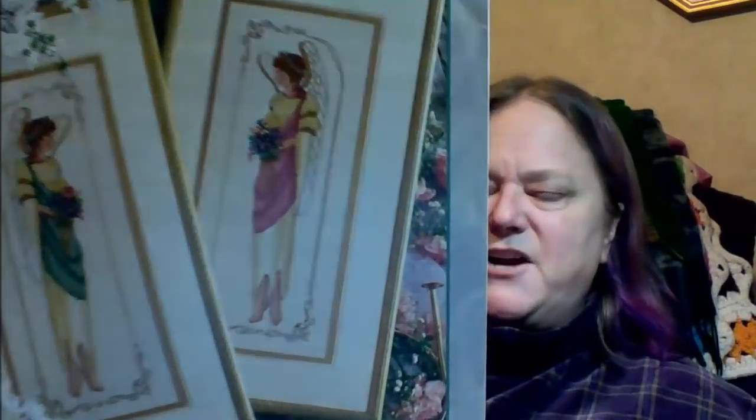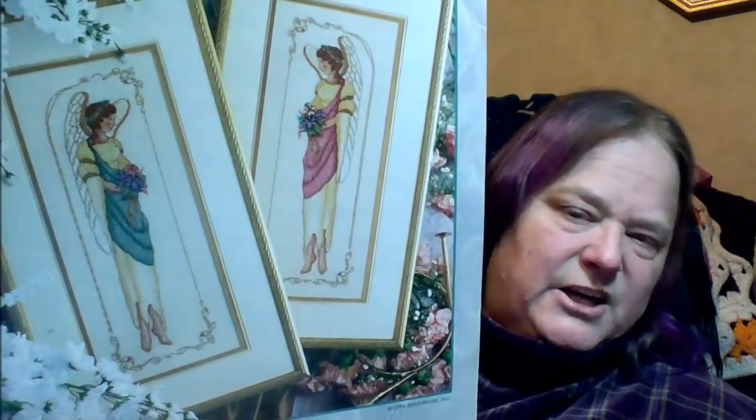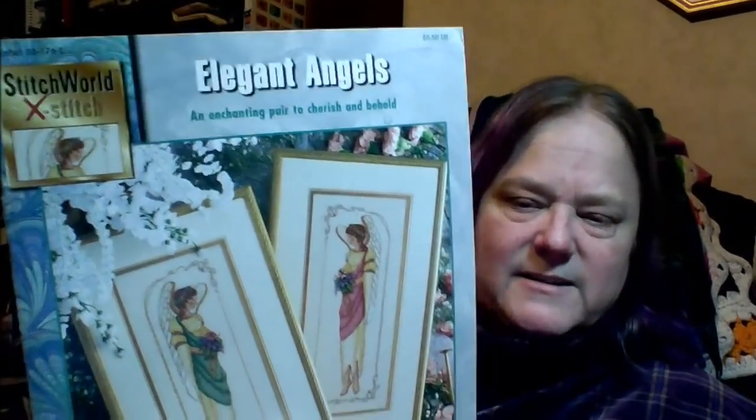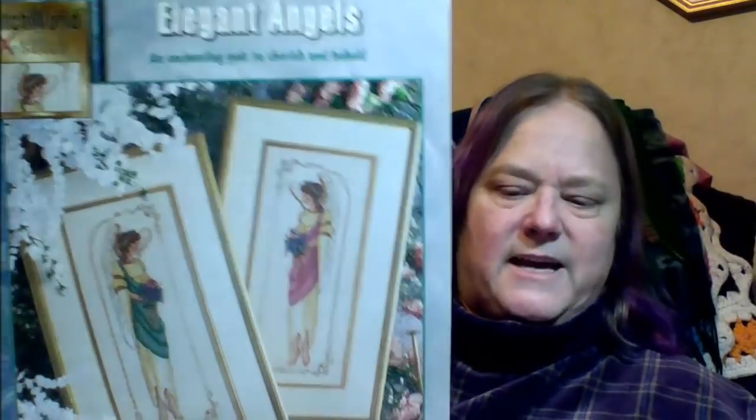You know, I wouldn't normally get this. If anybody knows who the designer of this is, post a comment, because that would be great. I don't know who the designer is. It just says Stitch World, X Stitch. So this is Elegant Angels.